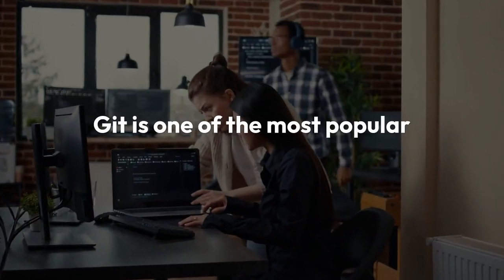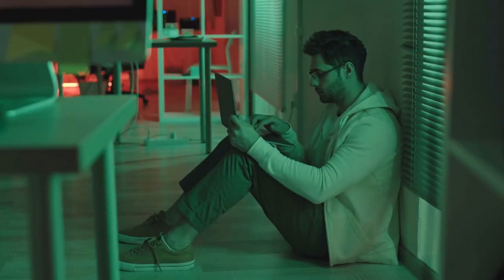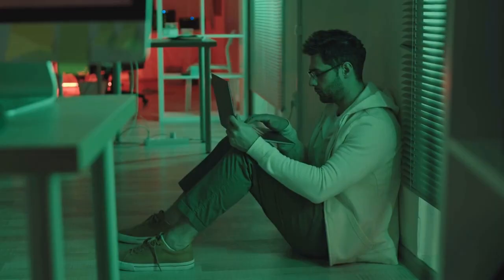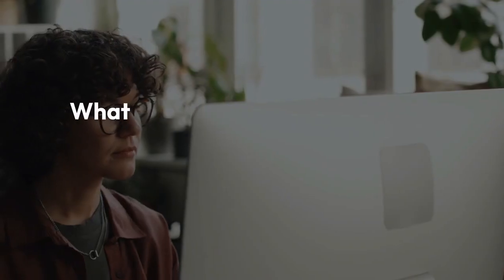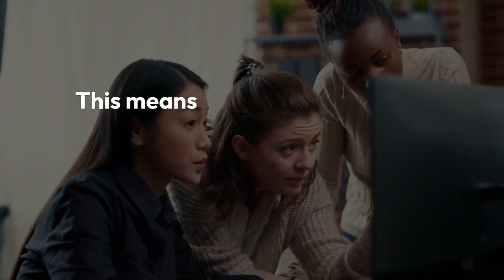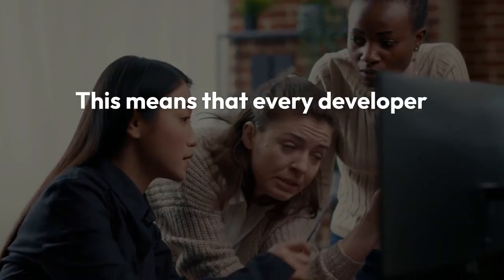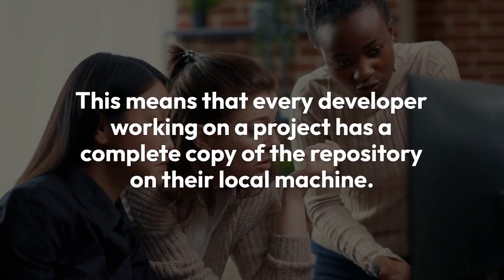Git is one of the most popular version control systems out there. It was created by Linus Torvalds, the same person who created Linux, to manage code for the Linux kernel project. What makes Git special is that it's a distributed version control system. This means that every developer working on a project has a complete copy of the repository on their local machine. You don't have to rely on a central server to track your changes. Everything is stored locally, making it fast and reliable.